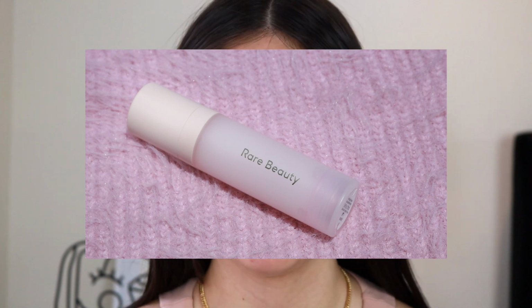So first, I'm gonna go in with the Rare Beauty Pore Diffusing Primer. This is new for me, and I really enjoy it because it's different from other pore blurring primers. It doesn't feel very silicone-y. It's more like hydrating, and it kinda blurs but doesn't at the same time. It's kind of like diffusing but not blurring, and I actually like that.